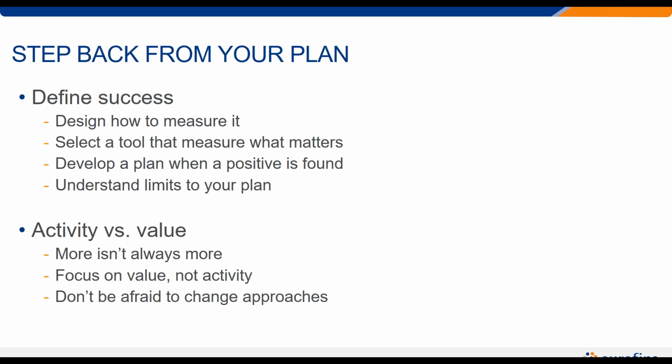Drive for value and not activity. More isn't always more. At certain times of the year, or in certain scenarios, it may not mean better if you do more sampling. The key is to focus on value. Where do you get the most and best information? And never be afraid to change approaches. That's what your data set is going to tell you how to do.